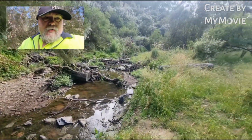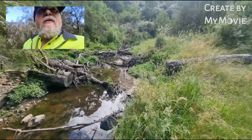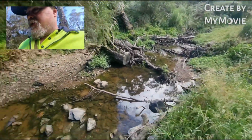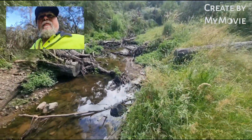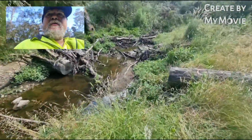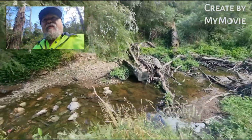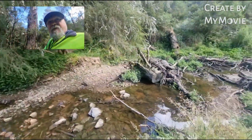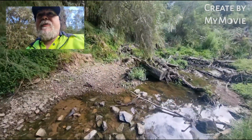This is the old log that I used to come down and have a dig at. That's all gone, which has caused all the debris to go down further because this was banked up. You could never see the bottom like this. Have got quite a bit of nice colour out of that area there for down here. Looks like someone's been having a bit of a dig.